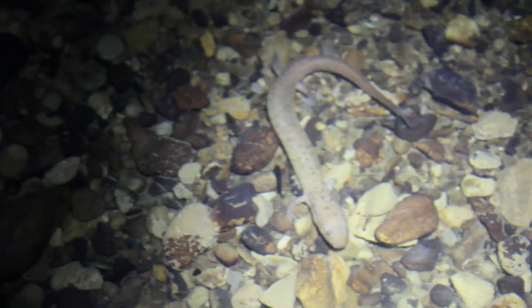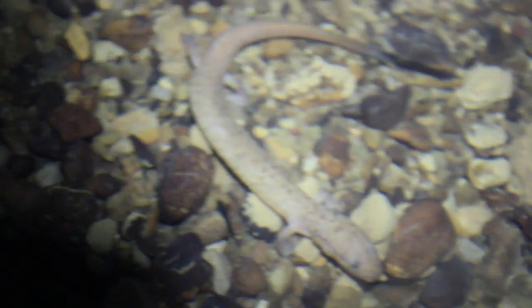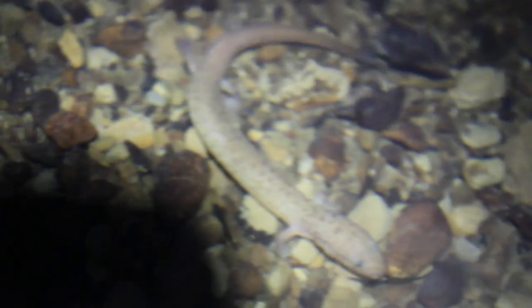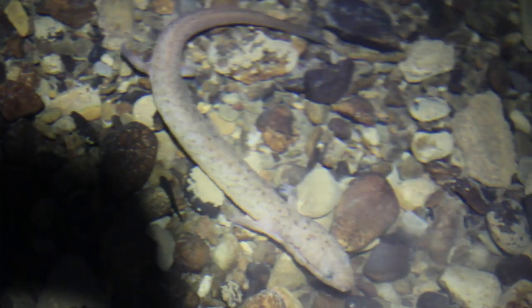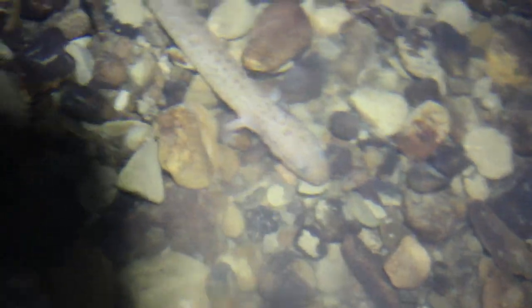A little more video here of our Tennessee cave. Trying to get up a little closer. Trying to get my headlamp at the right angle so the camera's shadow doesn't get on him. There we go. It's got some really interesting patterning down the back. That is really cool.